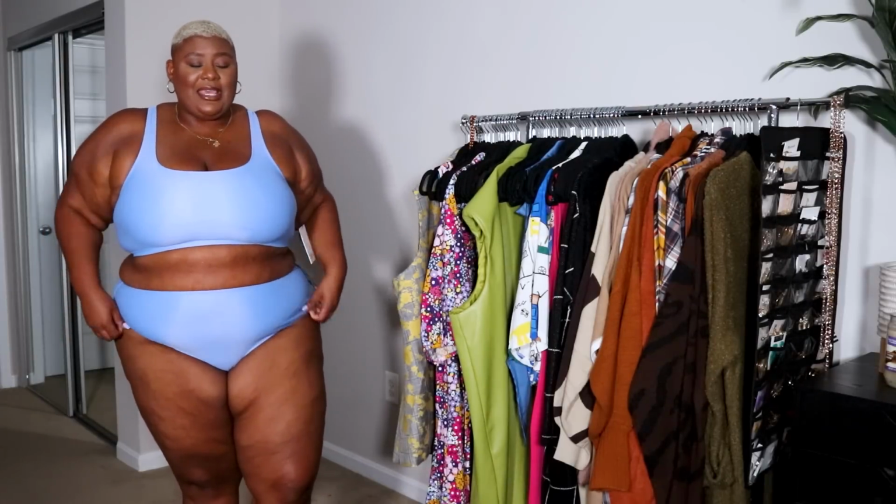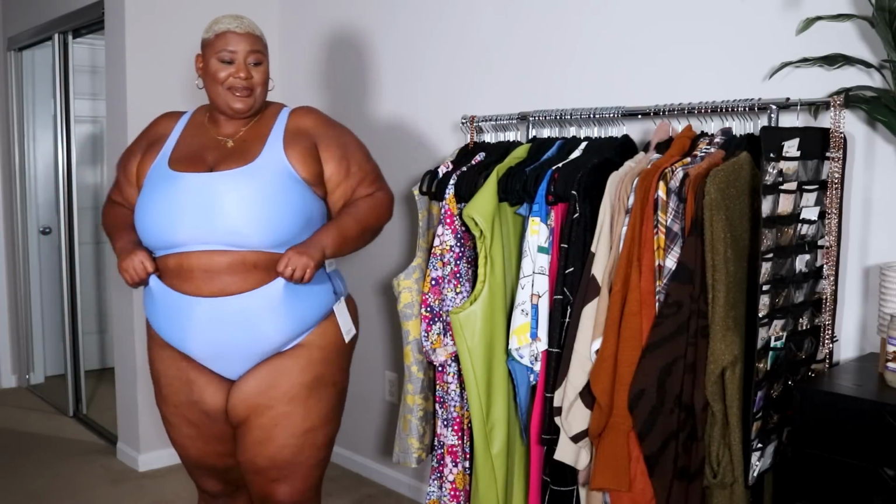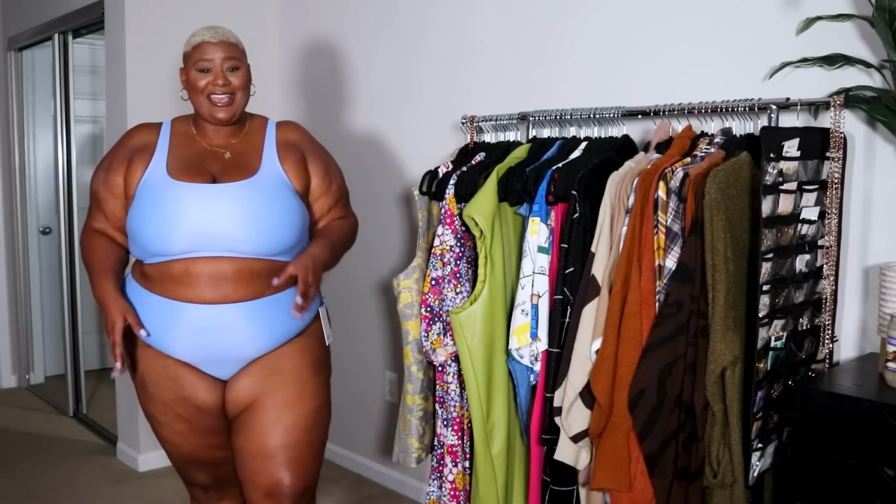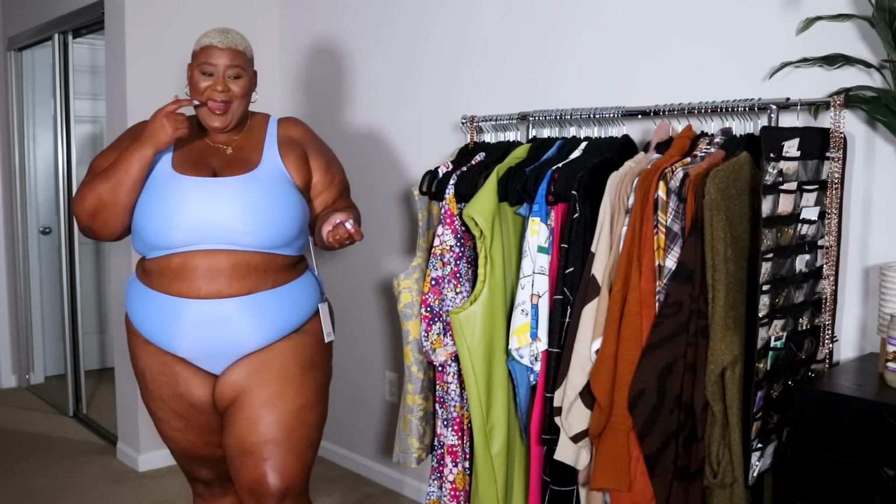You know, if you want to be more modest, you absolutely can do that too. It's the versatility for me. Oh, wow. Okay. The next suit.